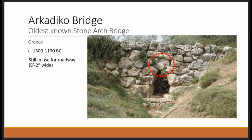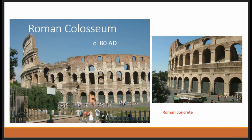Now, did they do this? Did they knowingly know that you got to put a keystone in there, or did it just keep falling down until they put something in there like that? We don't know for sure, but it certainly does work.